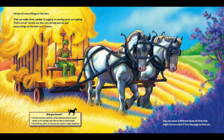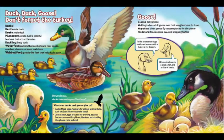Can you name 3 different kinds of birds that might live on a farm? Turn the page to find out. Duck, duck, goose. Don't forget the turkey.